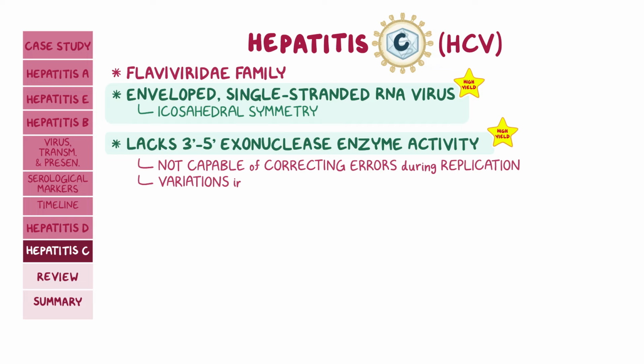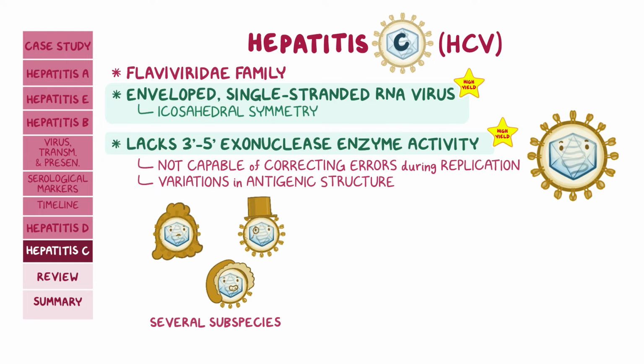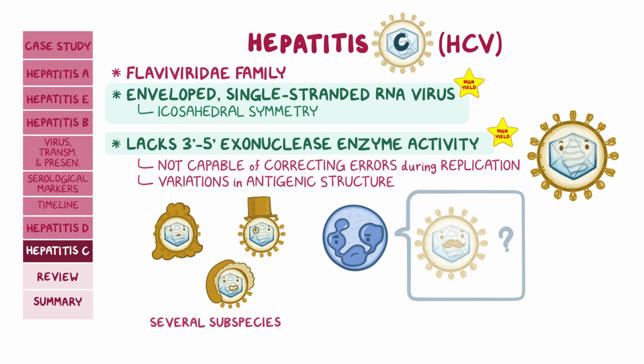Now, there are 6 or more genotypes and multiple subgenotypes of hepatitis C virus due to genetic mutations of the region that codes envelope proteins. As a result, individuals with hepatitis C infection typically have several different subspecies of the hepatitis C virus in their blood. And due to the continuous formation of new mutant strains of the virus, the host's immune system lags in the production of antibodies. As a result, these individuals fail to develop an effective immune response against hepatitis C virus.